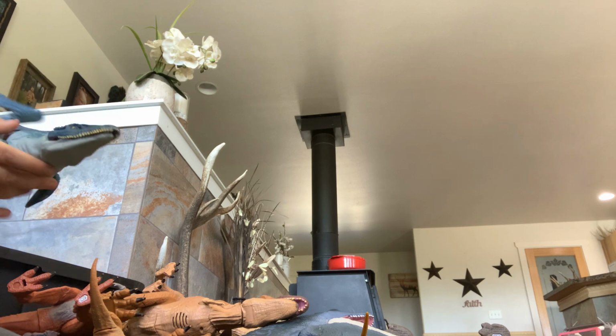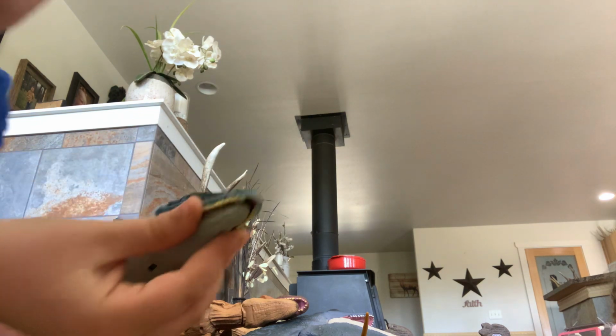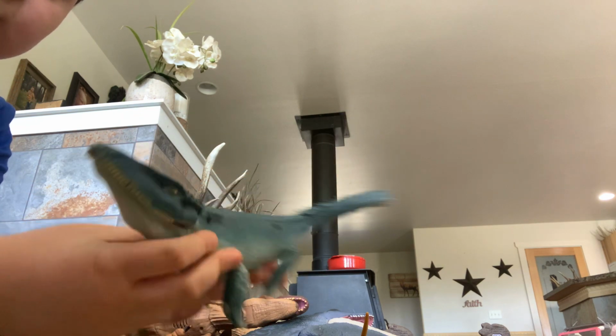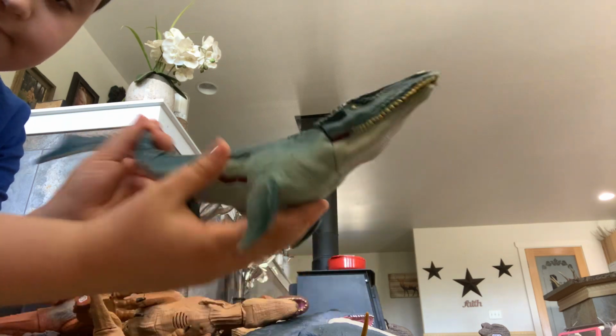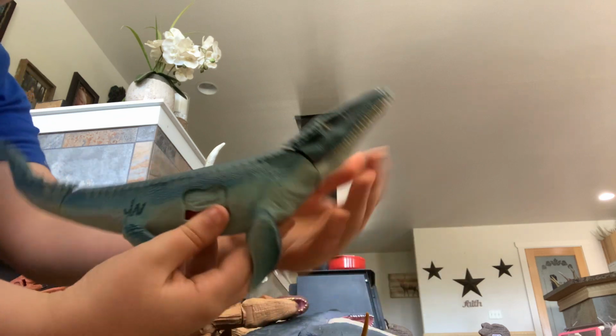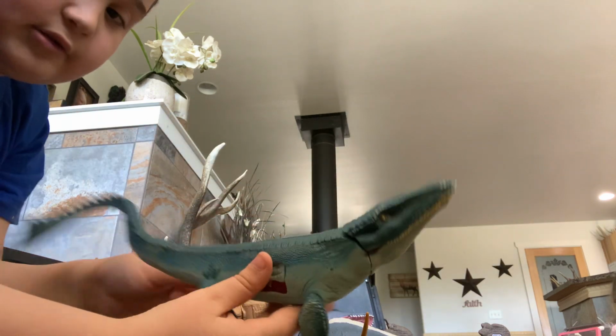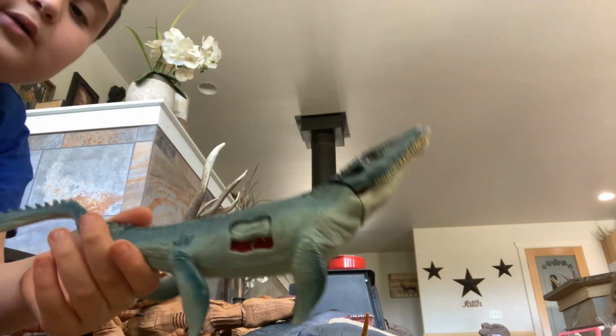Okay, now here is... This one isn't my favorite. I like Mattel's way better, though. I say Mattel did a better job than Hasbro. But this is the Hasbro Mosasaurus. Mouth should open. I don't know how. I haven't played with him in a long time. Yeah, so he has battle damage, but it's stuck because it is so old.